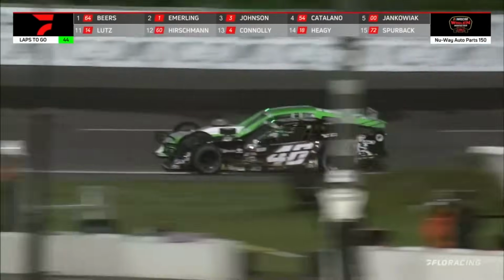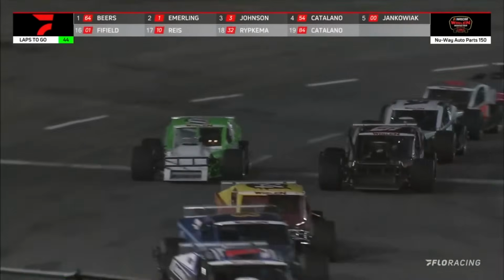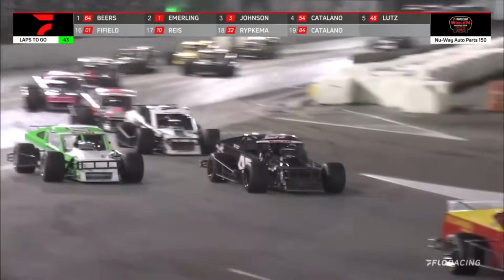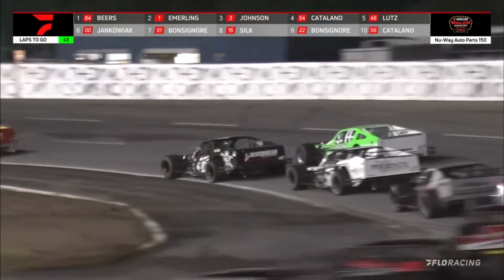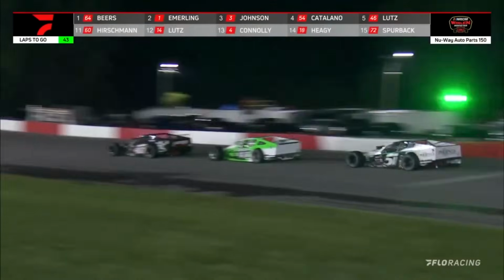But there's Bonsignore. He is stuck in traffic for a while. There's Lutz to the inside. Jankowiak still trying to run the outside lane. Yeah, and remember Catalano just ahead. He was the quickest car in the short practice session that we had earlier in the day today. No surprise to see him fast here in the late going. Lutz underneath Andy Jankowiak. Gets the job done down the back straightaway.